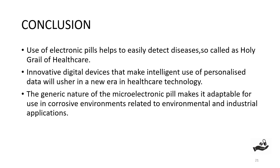While there are some limitations such as cost and limited availability, continued research and development in this area is likely to result in even more advanced and sophisticated microelectronic pills in the future. Overall, the future of the microelectronic pill is promising, and they have the potential to bring significant benefits to patients and healthcare providers alike.